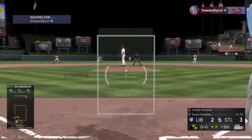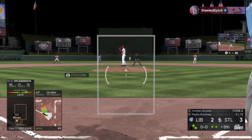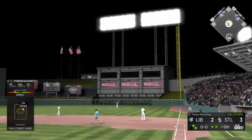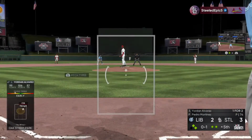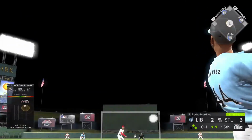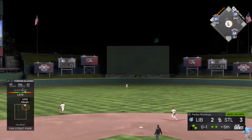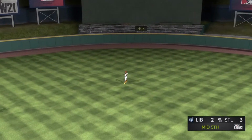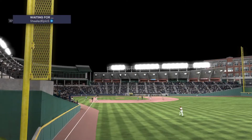So now to the plate, Yordan Alvarez. The base knock to the outfield could score the tying run from second. Into the corner and slicing foul. Trying to hold the lead. Here's the delivery. He's under it, and that ends the inning.